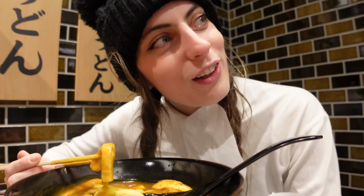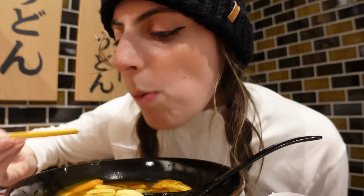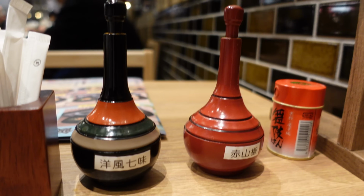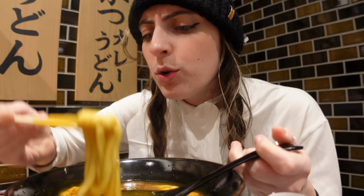I always thought for the longest time that curry udon was just like curry, but it's actually curry with dashi, which is the Japanese fish stock. And that gives it more of the wafu, like Japanese style flavor. There were so many options on the menu, but I went for this kyoage, which is a style of Kyoto tofu inside the curry. It's basically like deep fried tofu, and I really like it. It absorbs all the curry flavor. So it's like this tofu packed with curry.